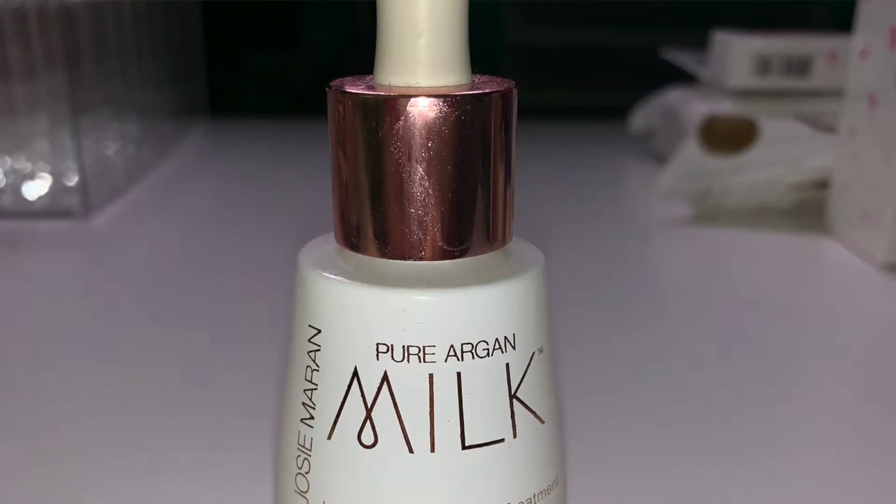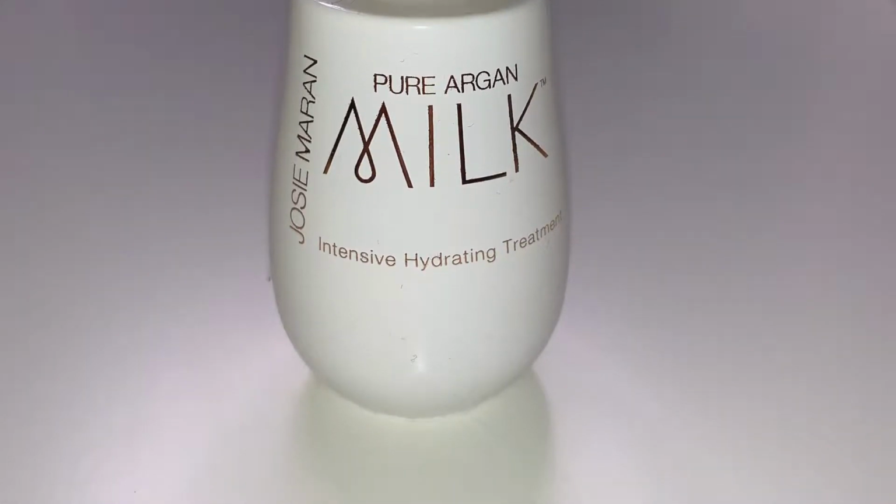The other thing that has been so good to my skin, because I have dry skin, like I said, is from Josie Maran. This is the Pure Argan Milk Intensive Hydrating Treatment. I love this stuff. This is a repurchase.